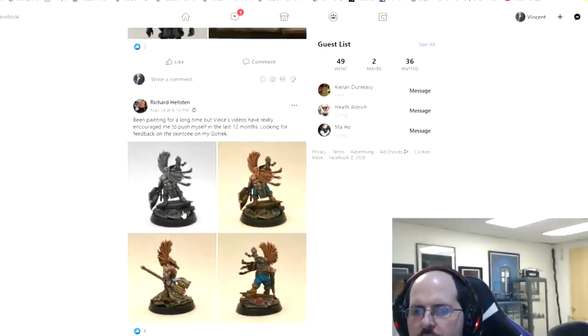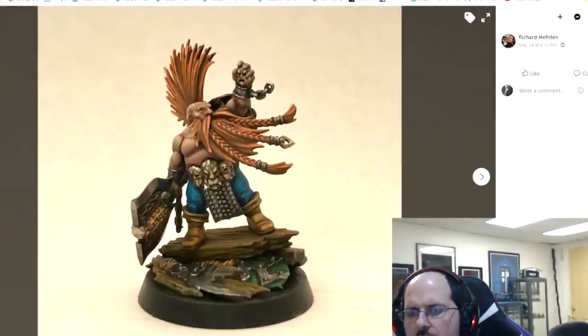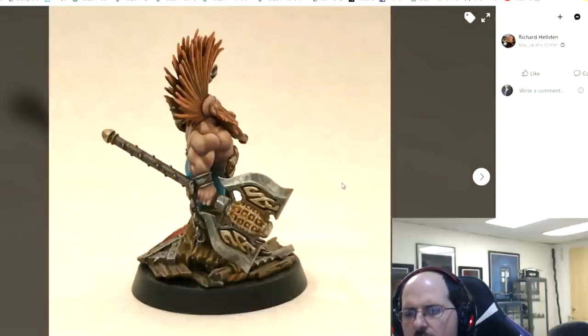Okay, next up, Richard. This is looking for feedback on the skin tone on GoTrek. Sure. We've got some nice variation here, good volumetric definition of the various muscles. I think what we want to see is a little bit higher highlight up in some spots. Your shading is really nice. We've got our 5, we've got our 4, and then we just got to 3 and we stopped.